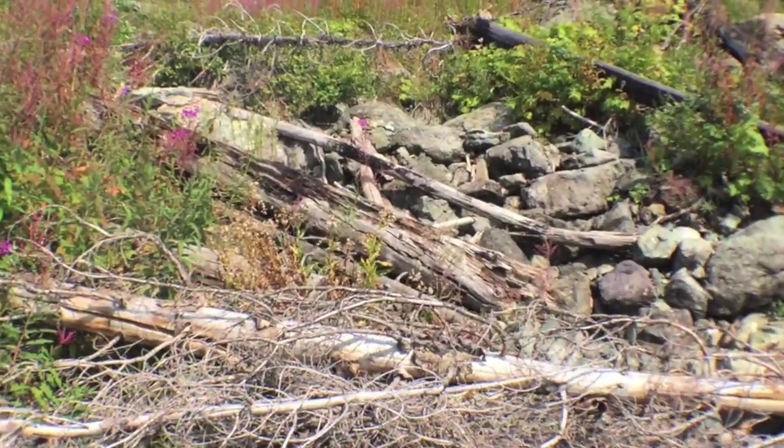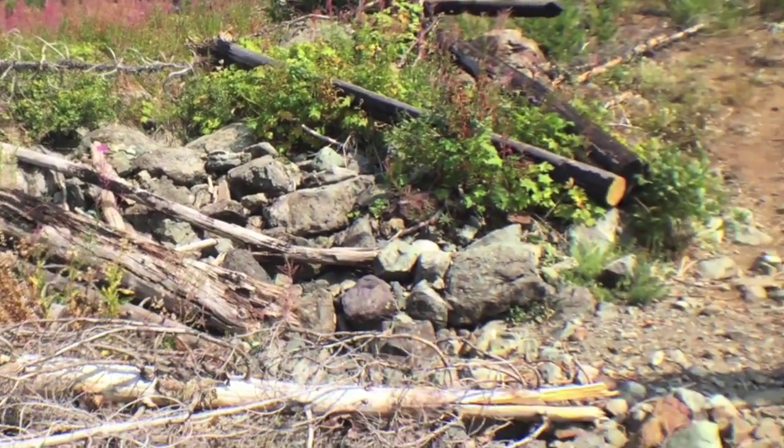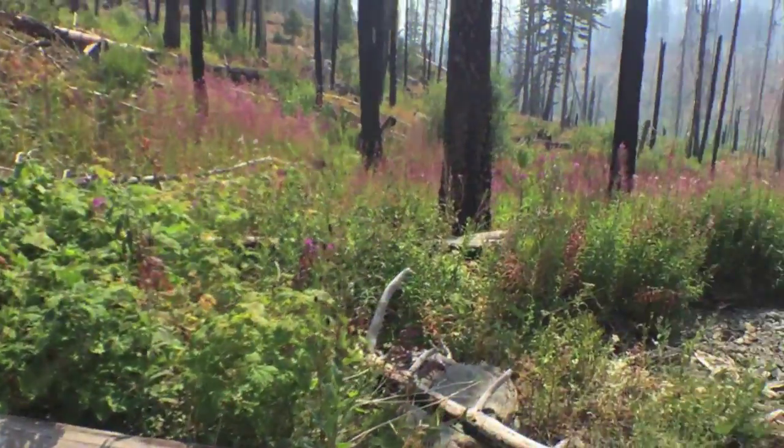This is an example of what the conditions are like right now. This is on the map as a reliable stream, and obviously not a drop of water to be seen.